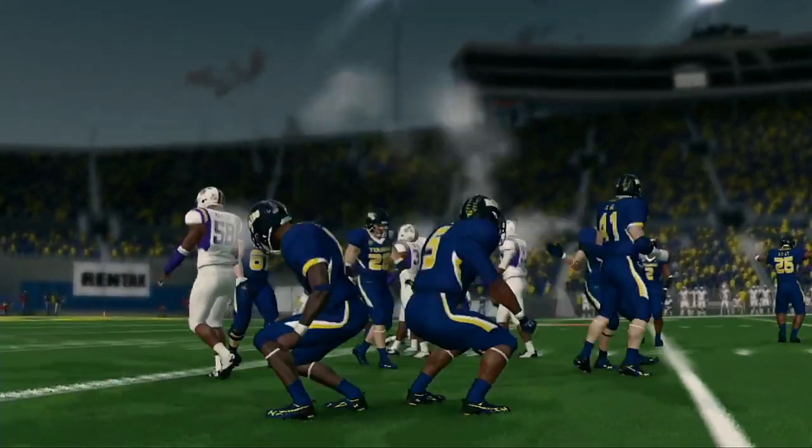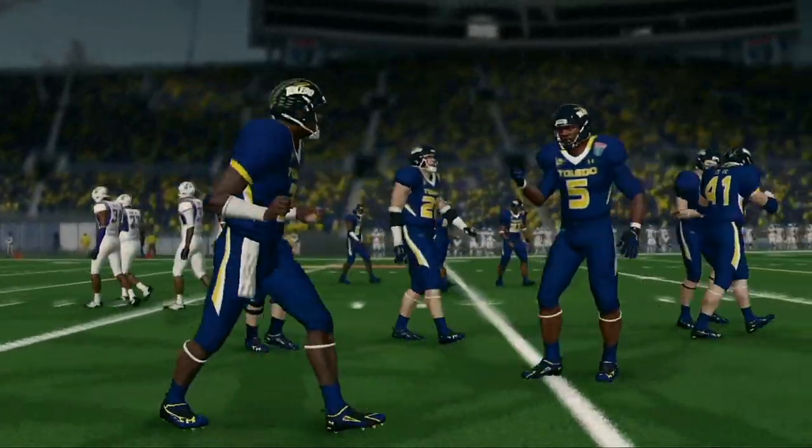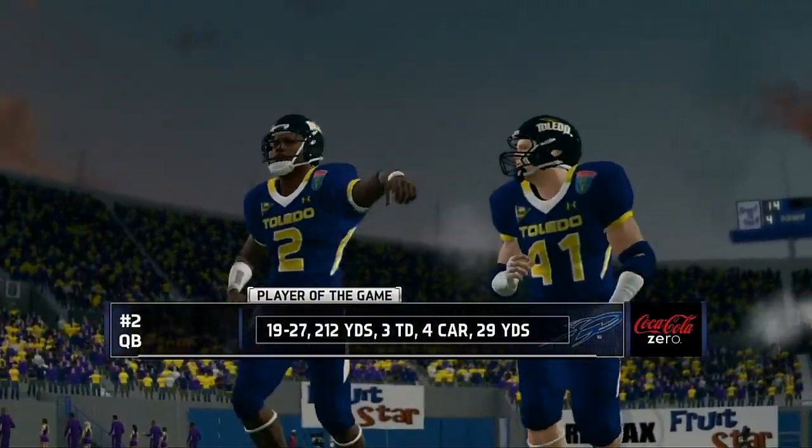This one's in the books. The Rockets come out on top, 21-14.